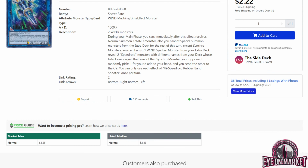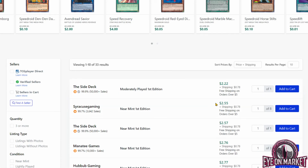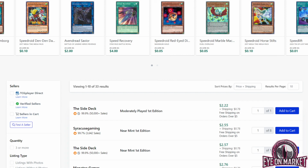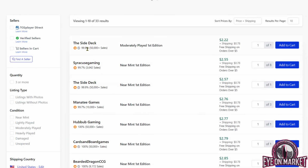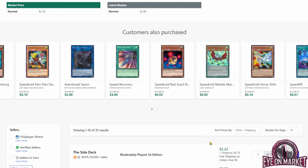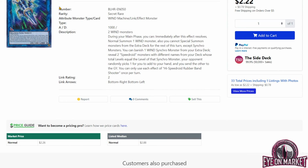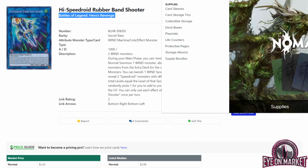And Rubber Band Shooter is the other one I mentioned. $3 for this. It's a link. It gives you an extra normal summon and pulls Speedroids out of the deck. Just a really, really good card, and I would not recommend buying this out or anything like that, but if you don't have one and you're interested in playing the deck, I think getting it sooner rather than later would be pretty good, simply because I think it will eventually hit like $5 to $7, given the fact that it's not slated for reprint, and it's from a Battles of Legends set. We have no idea when they plan on slotting those cards back into anything.